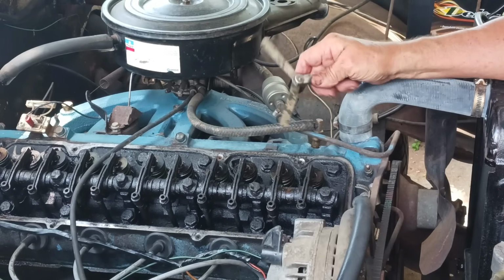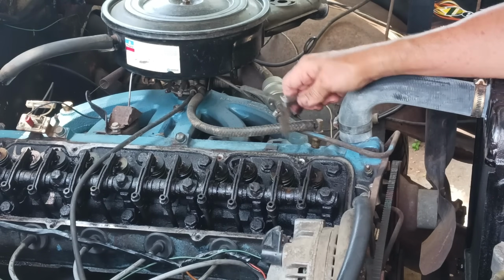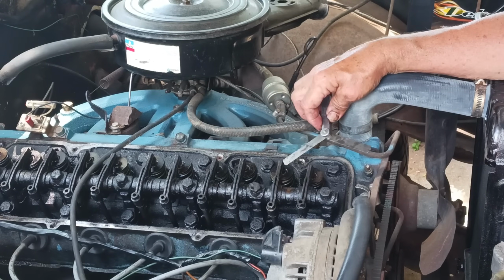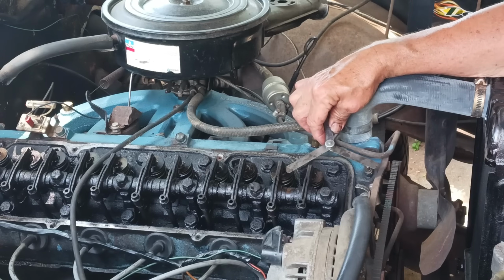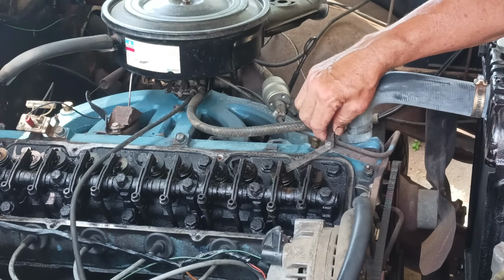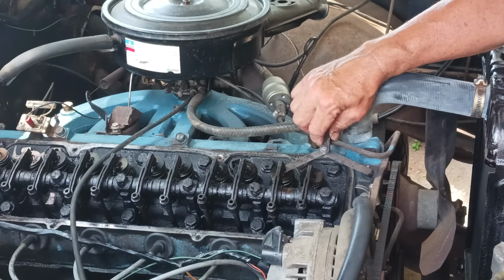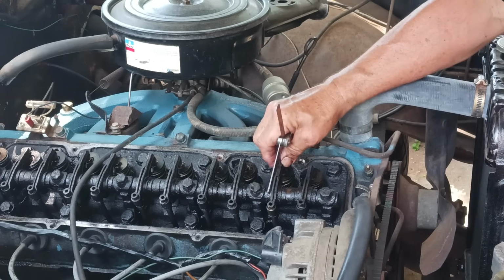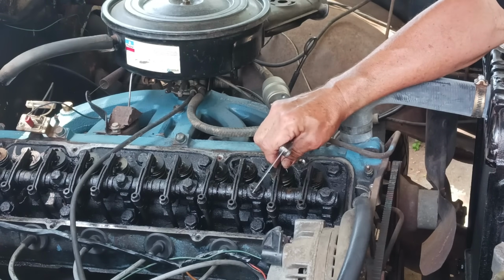So let's just get an idea here. We'll pull this slack up out of there. And this is the 12 gauge. So here's the 24 gauge. I can slip that thing under there. I could probably put both of these together and get under there. So that's how much slop is going on.